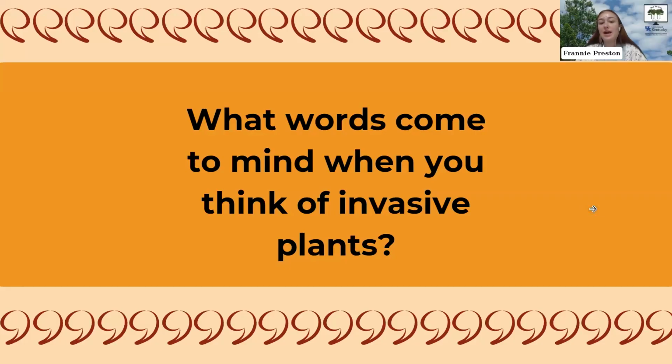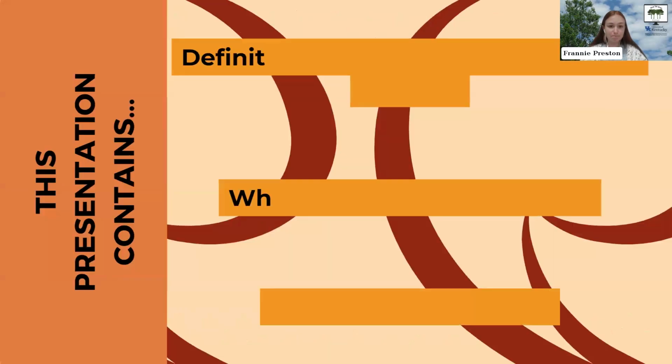Right now I want you to think of what are some words that come to mind when you think about invasive plants. When you think about the definition of an invasive plant, think of maybe 3 words that come to mind. You can write them down or just keep them in your head and see if these words change definitions or maybe get more defined during this presentation.